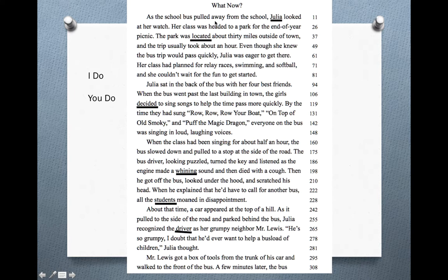As the school bus pulled away from the school, Julia looked at her watch. Her class was headed to a park for the end-of-year picnic. The park was located about 30 miles outside of town, and the trip usually took about an hour. Even though she knew the bus trip would pass quickly, Julia was eager to get there. Her class had planned for relay races, swimming, and softball, and she couldn't wait for the fun to get started. Julia sat in the back of the bus with her 4 best friends.